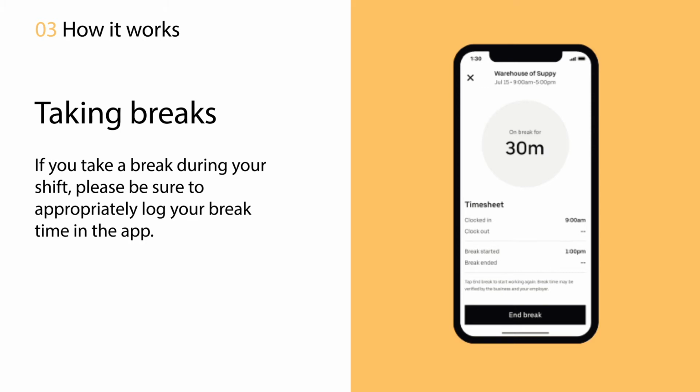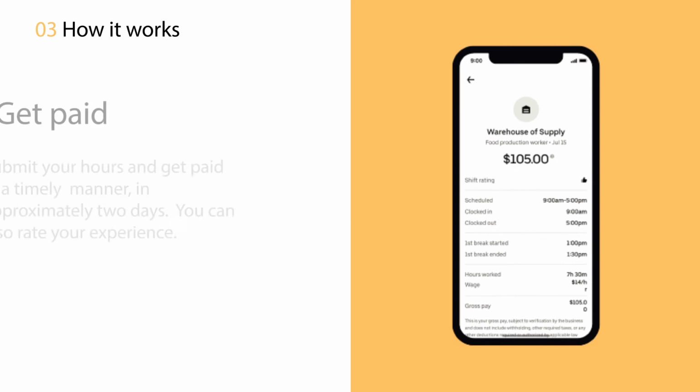Depending on where you are working, some businesses are required to offer you a break based on the number of hours you work. For example, in Chicago, businesses must offer you a break for all shifts lasting over 7.5 hours. If you choose to take a break, make sure to log your break in your Uberworks app. You can do so by selecting Take Break when you start your break and End Break when you're ready to resume working.